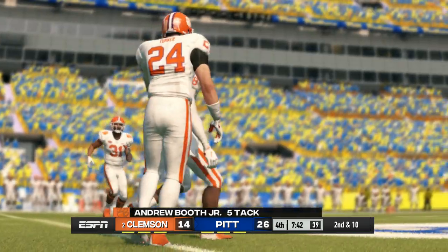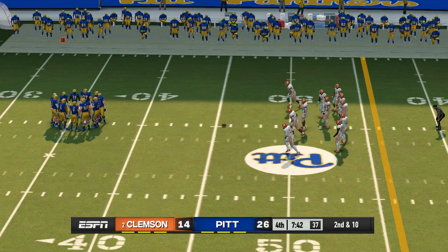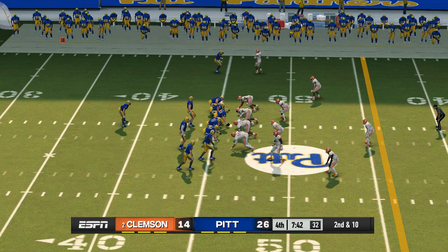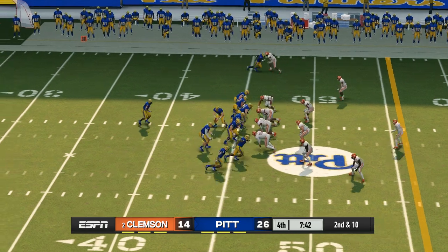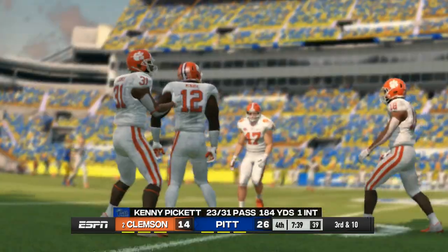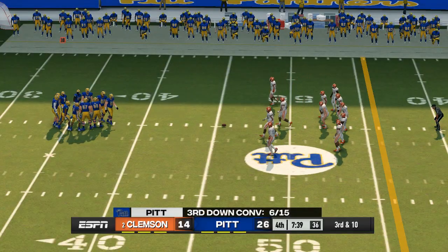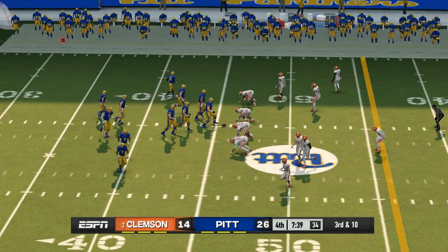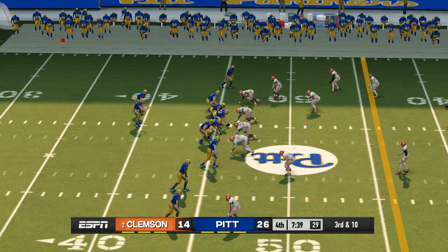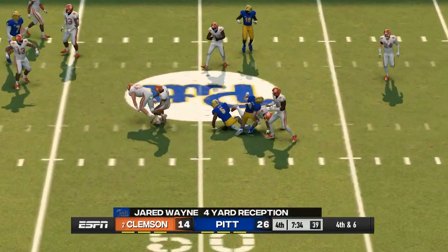This defense has really got to step it up and make a stop. One's incomplete. Even though they didn't sack him, the pressure was still enough to force a bad pass. If you can get in there and disrupt the pocket, then the quarterback is going to have a tougher time getting the ball to his playmakers. From their own 46-yard line, second down. Fires quick out to the receiver, and he can't make the grab. Throws complete, and he's stopped immediately.